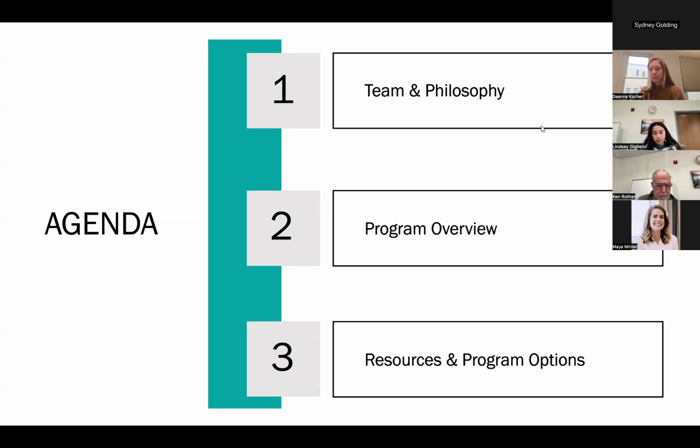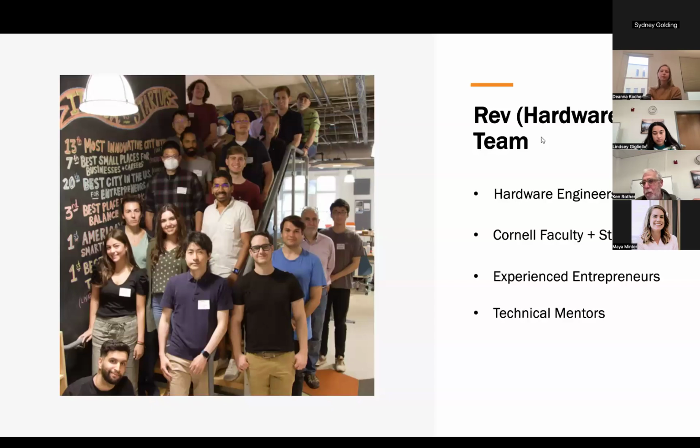So as Ken mentioned, we've been doing hardware programs for a handful of years now. Our Manufacturing Accelerator is new. A prototyping accelerator has been running for the last 10 years, since 2015. And our Manufacturing Accelerator has been going for about 4 years now. So we're a mix of different folks here. We've got hardware engineers, Cornell faculty and students all mingled throughout our ecosystem. We have experienced entrepreneurs and technical mentors as well. So a good collection of folks here to support hardware in all ways, shapes, and forms.